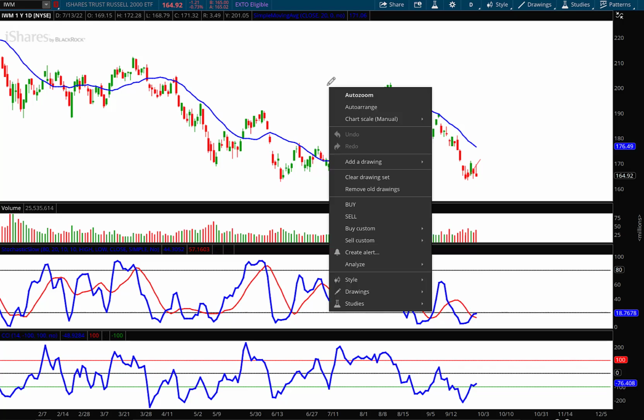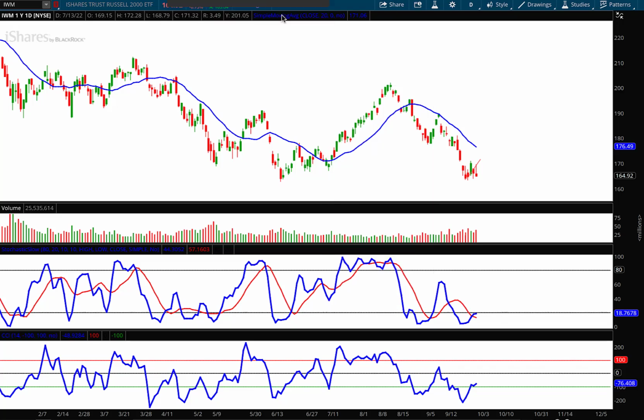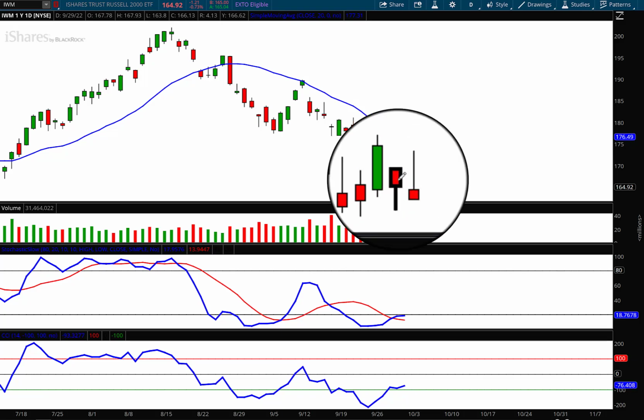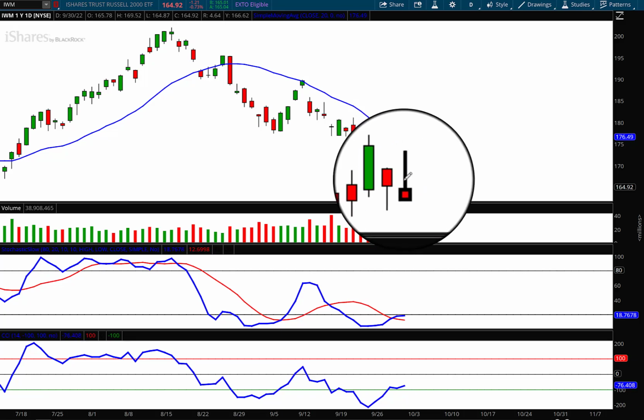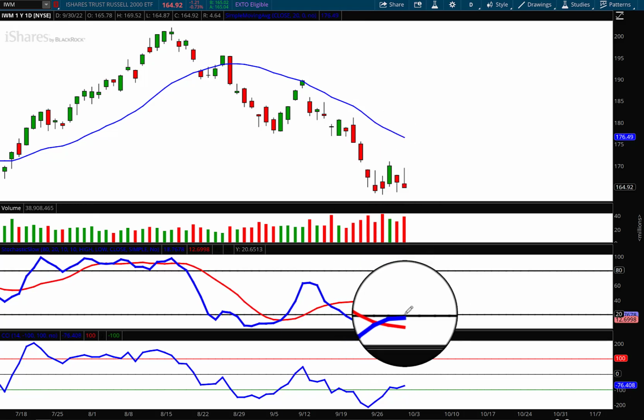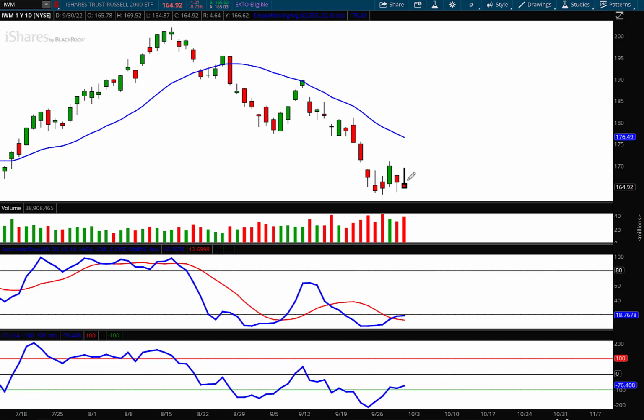Monday failed, closed down. Tuesday tried to rally it. Wednesday we had the best day of the week actually, but then it failed to stay at that higher level on Thursday. And you can see that we had a bearish harami yesterday. A lot of confusing or conflicting signals. This looks like a hammer pattern. This looks like an inverted hammer. But look what's happening down below. The stochastics is starting to hinge lower, and the volume is increasing on this red candle.